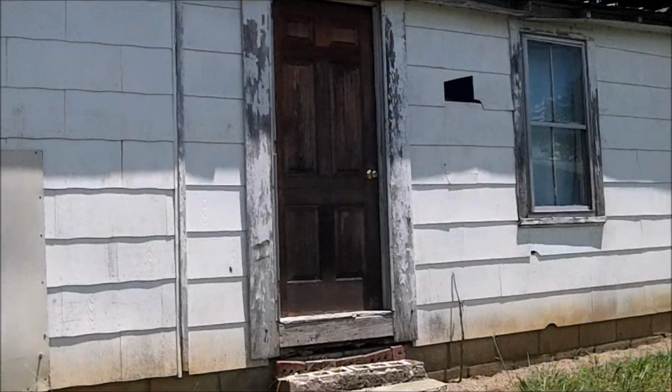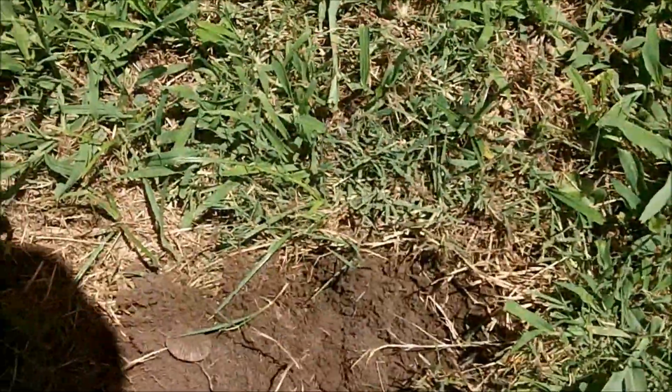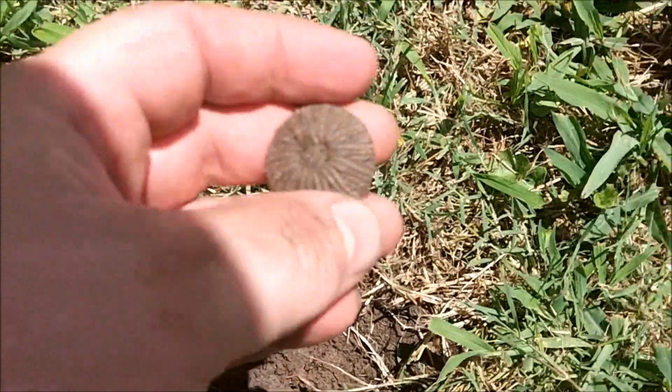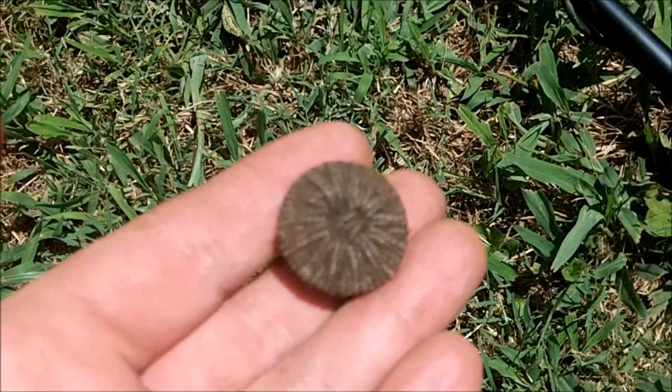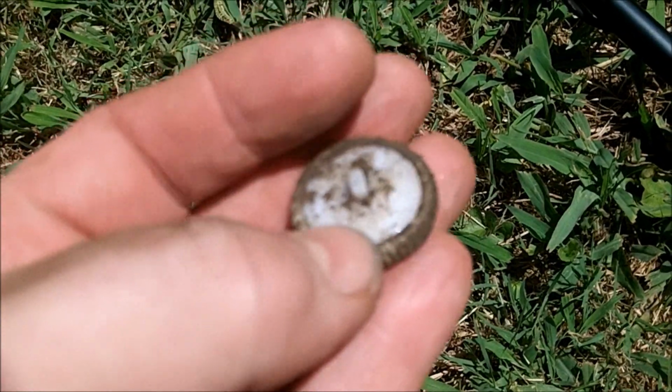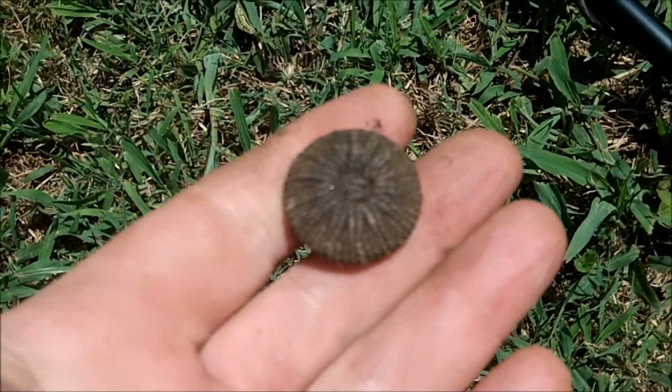Well, I'm right next to the back door of one of these old mill houses, and I was getting a 23-24 signal. Dug down not too deep, but kind of a cool looking button. Thought I'd show you. And it's got a plastic bag, so it might be 60s or 70s, but pretty neat little thing.